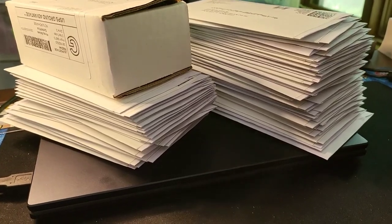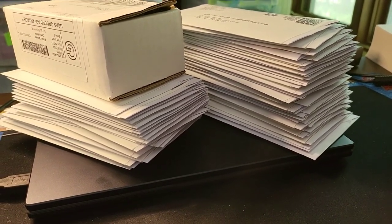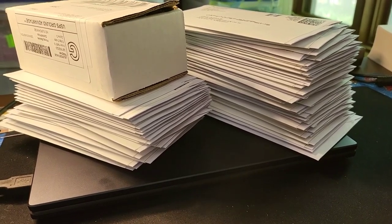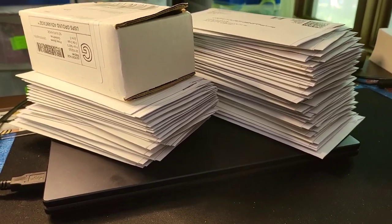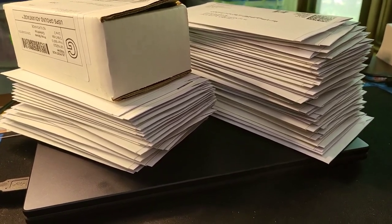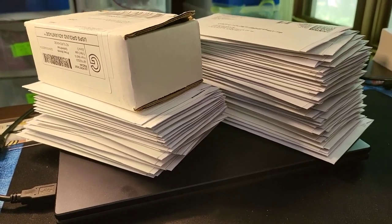Alright, there it is. That's all the mail that has to go out this morning. I'll probably pack a little bit more maybe this afternoon. I have 7 or 8 more orders that I didn't pack that were coming in while I had this going on. So heavy sales day, which is always good.